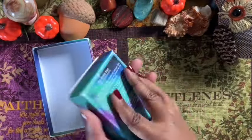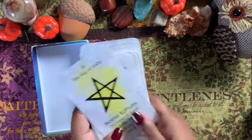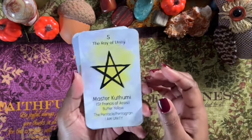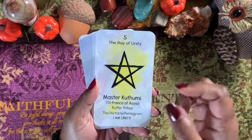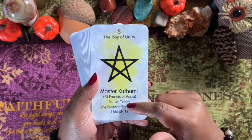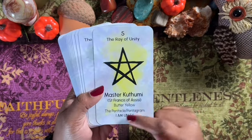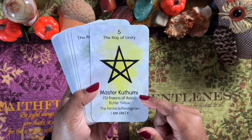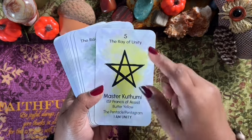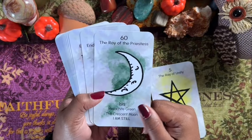All right, and so this is the deck. There's a QR code on this card to download a guidebook and information and stuff. And then this is the deck. So you have the ray, the patron, and a color, and then an affirmation. So here we have the pentacle or pentagram, Master Kuthimi, St. Francis of Assisi, butter yellow is the color, I am unity is the affirmation, and this is the ray of unity and the number. You get a number 5. So this is number 6.